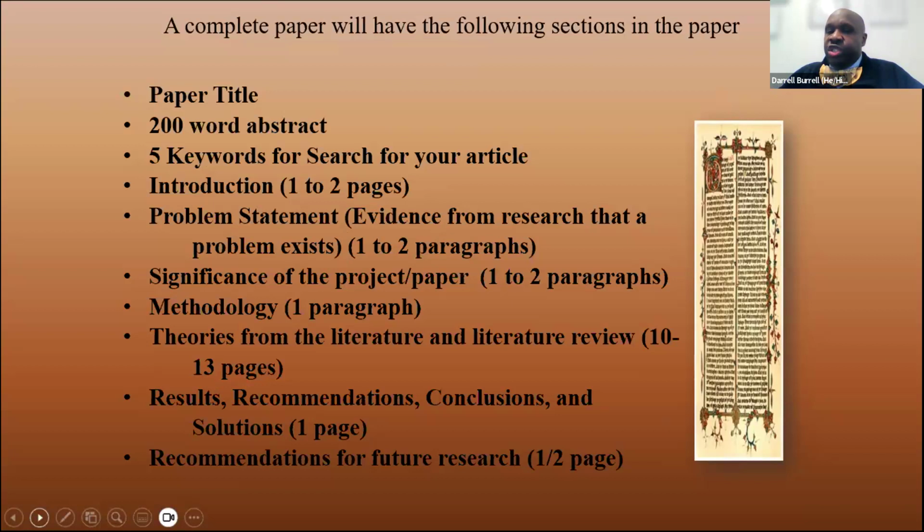You have to do an introduction, 1 or 2 pages. You have to do a problem statement. This is where a lot of people fail. Your problem statement has to show evidence from research that a problem exists. A lot of times people work in a field and they say, this is a problem. I know it's a problem. I see it every day. That's fine, but you better go out there to some association or organization that shows you the problem.